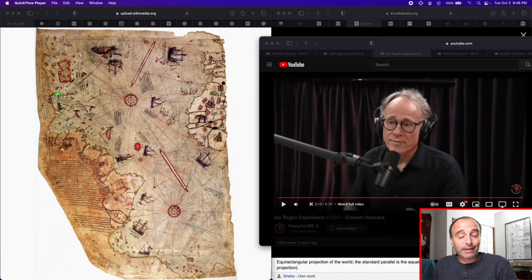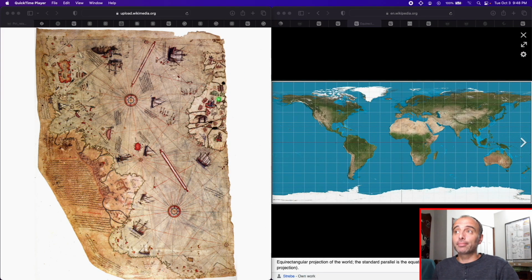So regarding the accuracy of the map, there are two claims we have to check here. One is that the map actually is extremely accurate, because if it's not, then none of this holds any water. The other claim is that whatever the accuracy of the map is, it could not have been achieved given the technology in the 1500s. So, first thing we're going to look at is just how accurate is this map?